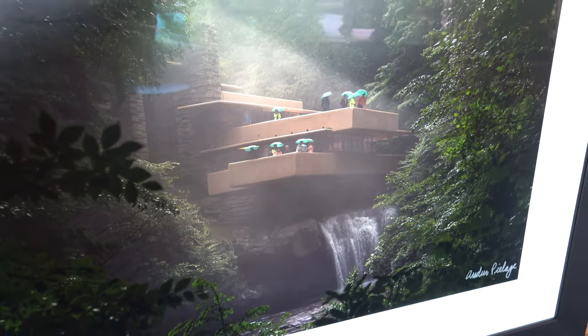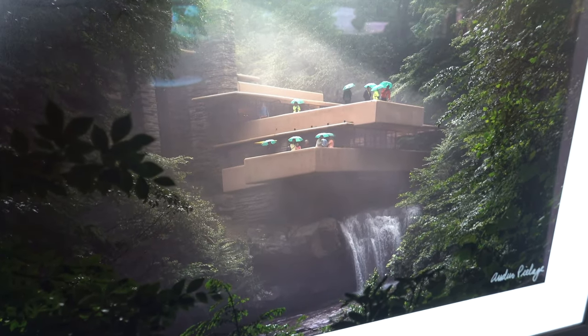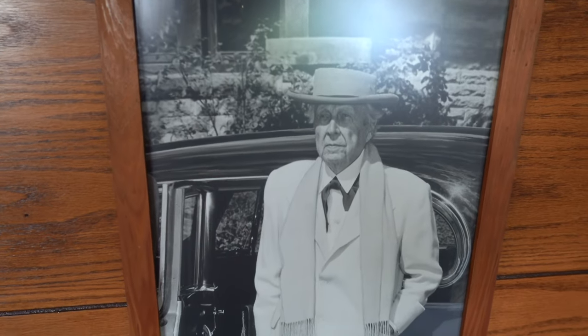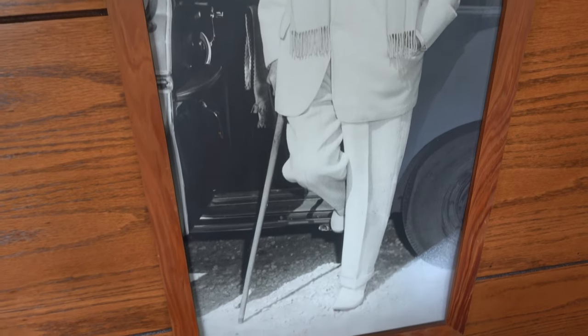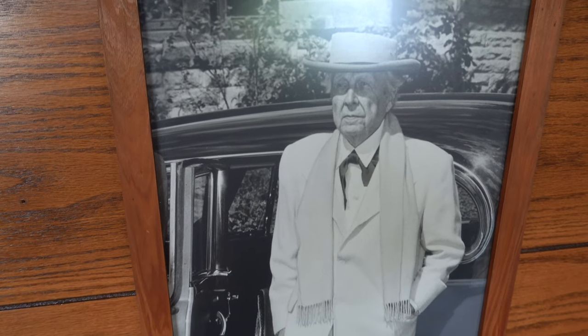This is a location I've always wanted to visit, so this is top of my bucket list, especially now that I've seen Taliesin today. Here's a photo of a very dapper looking Frank Lloyd Wright a little bit later in life. You can tell he's definitely in his older years, stepping out of a car.